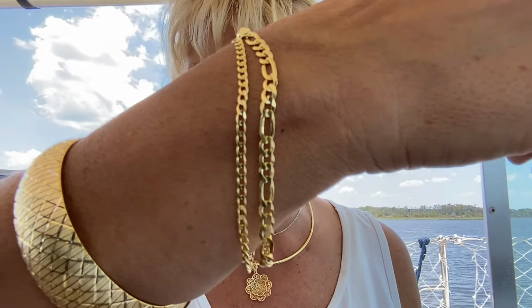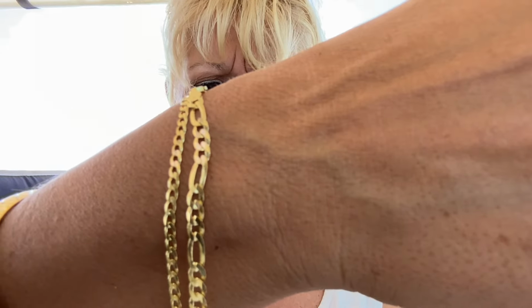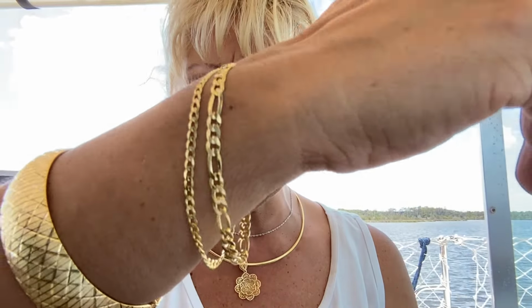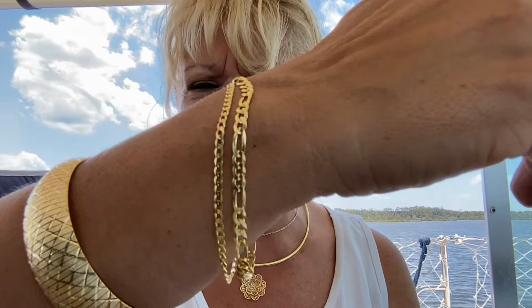You get a curb link and a Figaro. So here's your curb link, here's your Figaro, and then a long. These are very strong chains, by the way. And like I said, 30% off of the JTV price. We're at 5 payments of $7.99 for Italian-made jewelry, 18 karat gold over top of sterling silver.